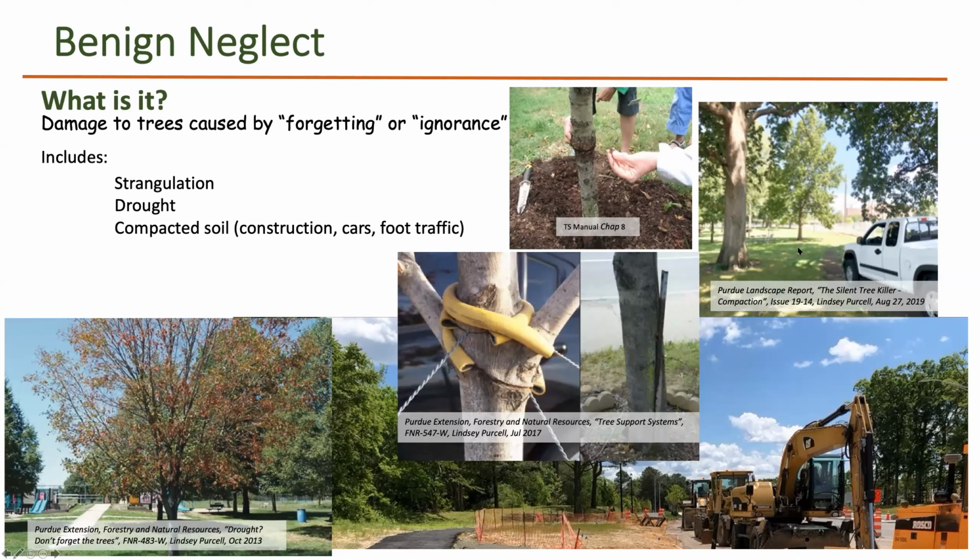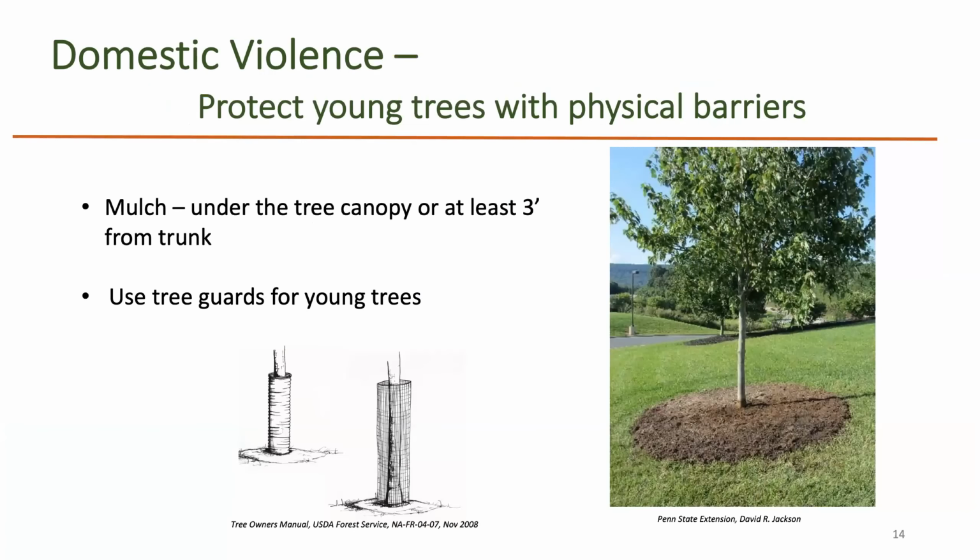Another thing that's done, and people just don't think about it damaging the tree, is parking cars underneath trees or close to trees. Also, if you have construction close to trees, this compacts the soil, and you may not see an immediate result on the tree, but over time, it can really cause a lessening in the vigor of the tree, and ultimately it can cause the death of the tree. And again, how do you protect? Mulch the tree so people are aware of it, and the mulch creates a stay away from me zone from the tree. And again, the use of tree guards will protect you against that mechanical damage.